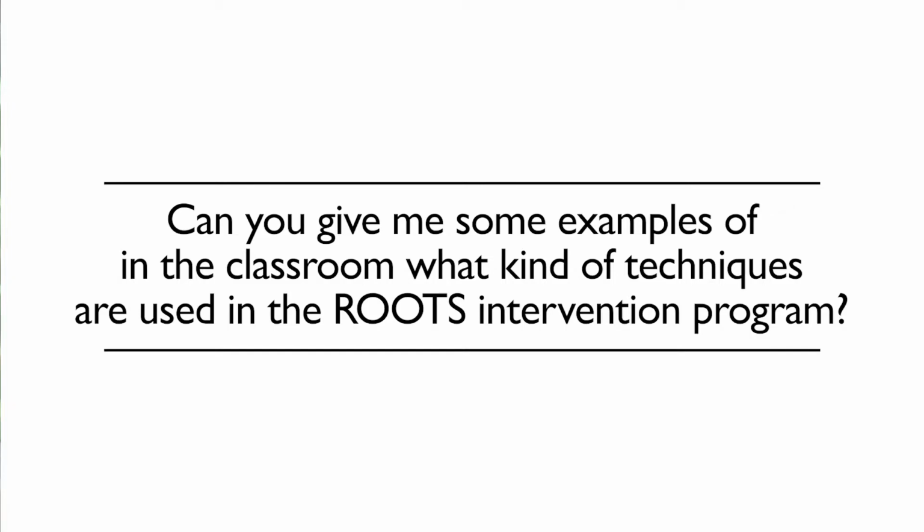Can you give me some examples of in the classroom, what kind of techniques are used in the Roots intervention program? One of the things that we do in the program is we use what's called a concrete, semi-concrete, abstract teaching sequence. So when kids are first introduced to a concept, they're using lots of manipulatives. So if they're doing an activity where they're learning that 10 ones make a 10, they're working with 10 cubes that they can put together to make a 10 unit. And then eventually we transfer that to looking at tally marks or something that represents that abstractly.